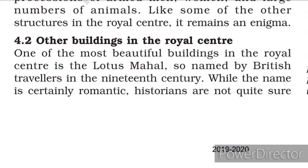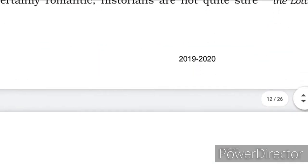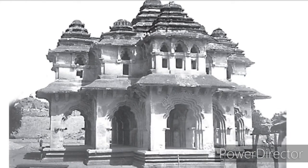The royal center of Vijayanagara had a very beautiful building. It was named the Lotus Mahal by a British traveler in the 19th century. It seems to be a romantic building. This is a picture of the Lotus Mahal. The British traveler could not make out for what reason it was made, but looking at it, he said it is impressive, so why not call it the Lotus Mahal, and he named it so. However, it is not clear to many historians what purpose the building was used for.